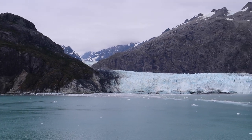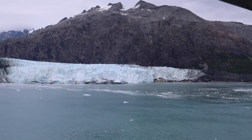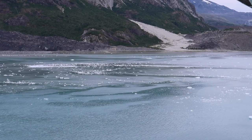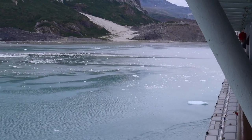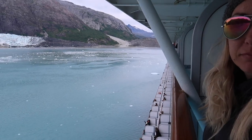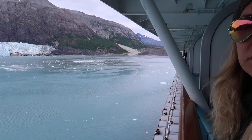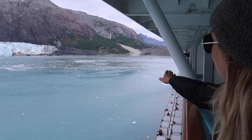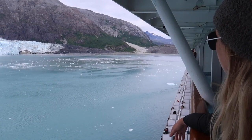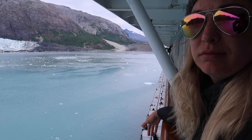Gorgeous. Absolutely gorgeous. Unbelievable. So Alicia was saying, the lady was saying, that little dude is a park ranger for the National Park Service. So she knows what's up. Over there, a little bit off the port side of the boat, probably about 11:30 or so, that is a glacier as well. But a receding glacier.